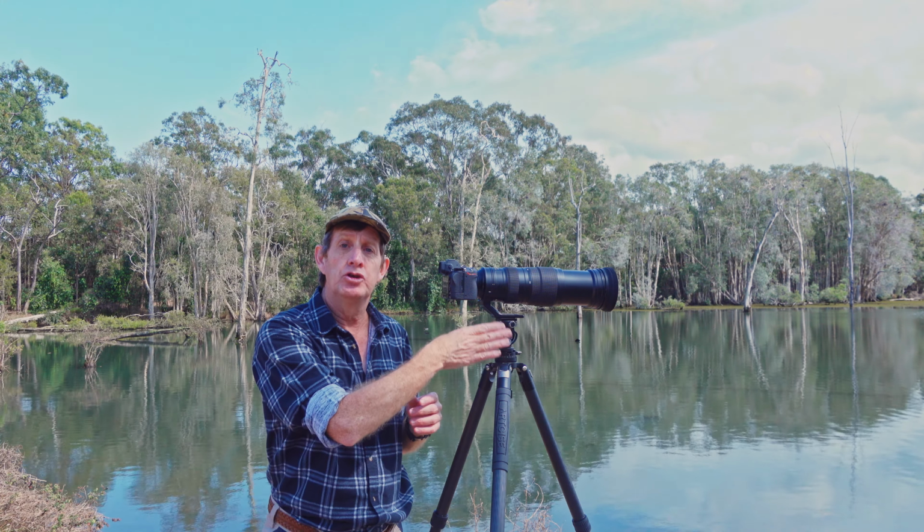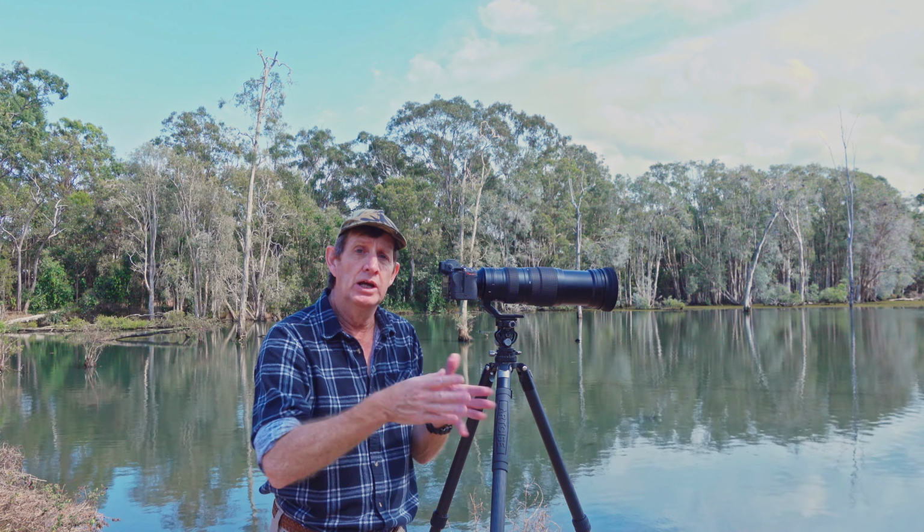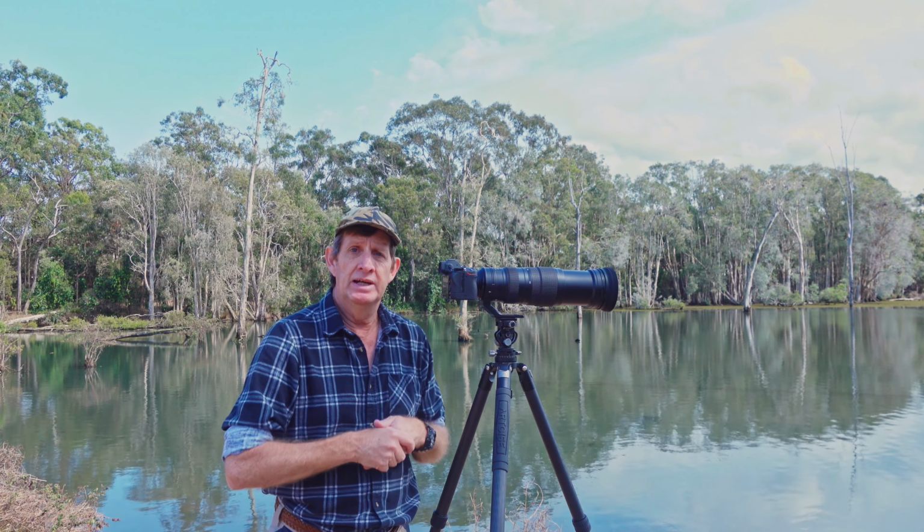And the LEOFOTO two-way tilt head is perfect. Very light, 1.2 kilos, lighter than my Manfrotto setup with the Vanguard Panda tilt. I'm just loving this setup.